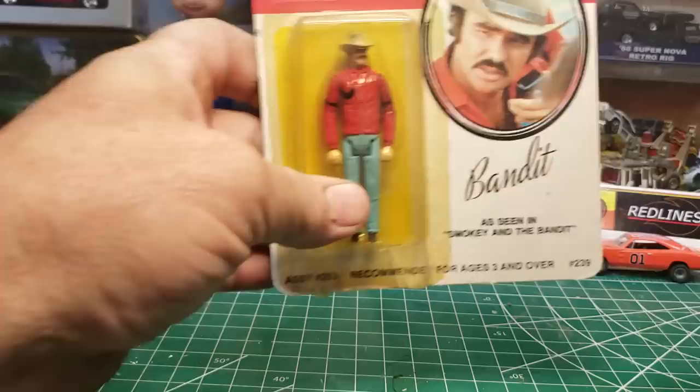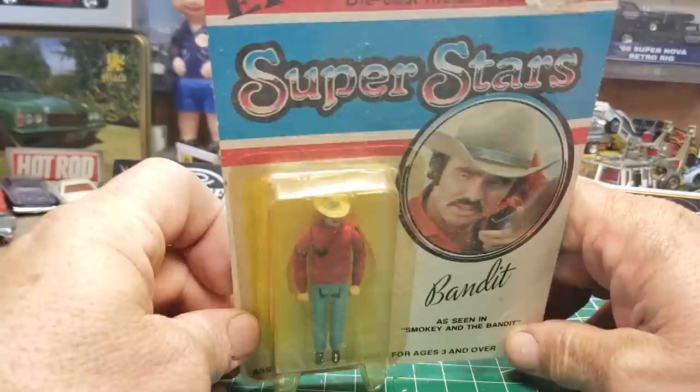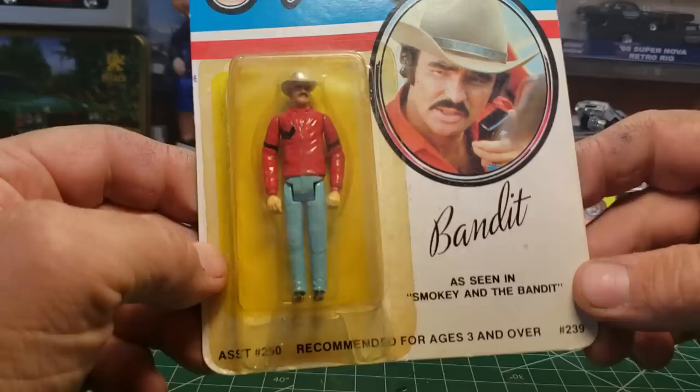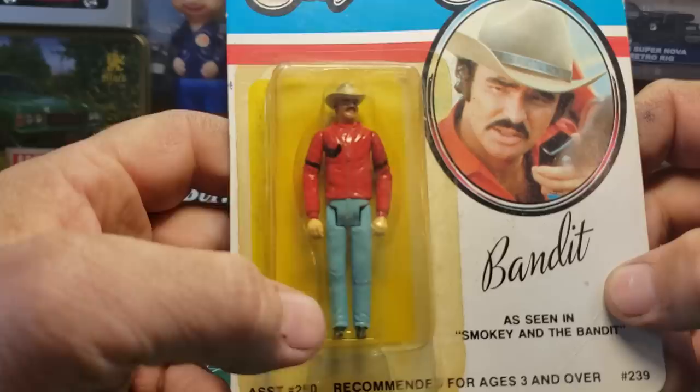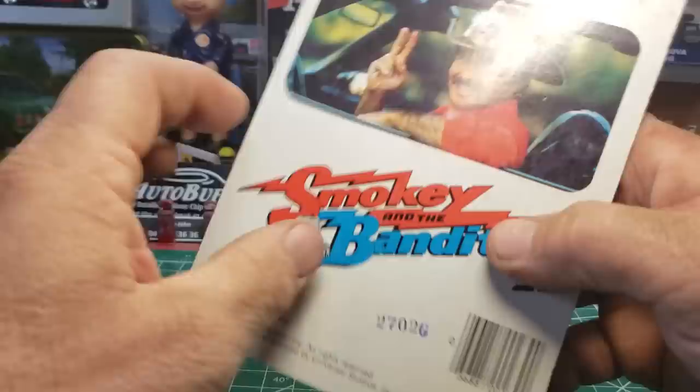How freaking cool is that? That's the actual Bandit right there from ERTL Superstars. This ought to be worth a pretty penny now. Not that I'd ever sell it. There's Burt Reynolds in all his glory. And this is from Smokey and the Bandit too. He's got this red Firebird jacket on that just sold at auction about a year or two ago. So look at that. Smokey and the Bandit too.